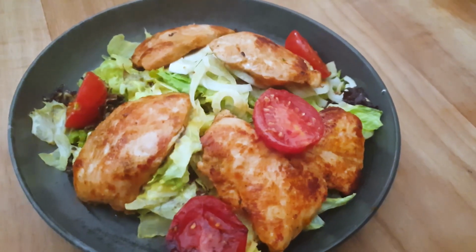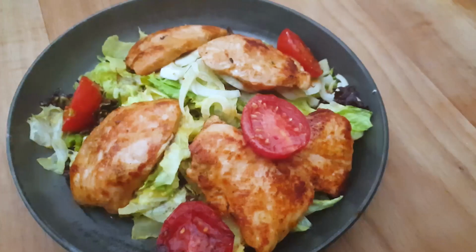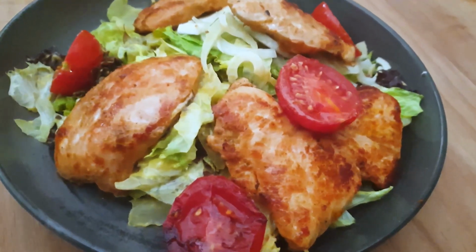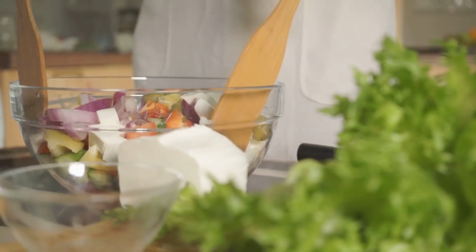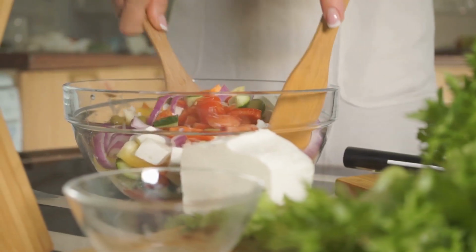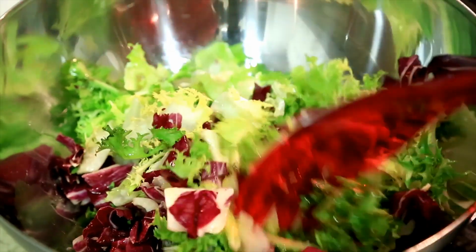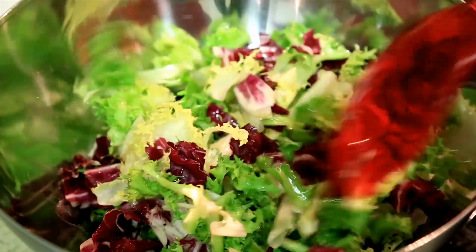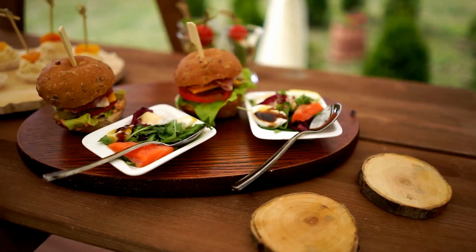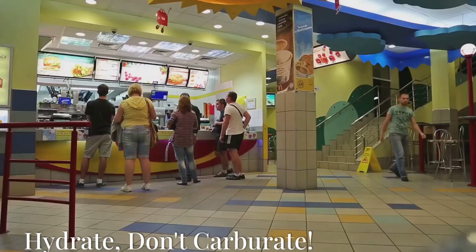Stick to fresh vegetables, lean protein like grilled chicken, fish, or a vegan-friendly option. Also, healthy fats like avocado or nuts. These ingredients provide essential nutrients without the extra calories. And if you're feeling really adventurous, add a sprinkle of cheese for extra flavor and satisfaction. Just be mindful of the portion size. Remember, a salad is only as good as the ingredients you put in it. Choose wisely and make every bite count. So be smart, be selective, and don't let those hidden dangers sabotage your healthy eating efforts. Your body will thank you for it.